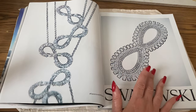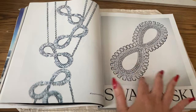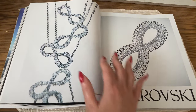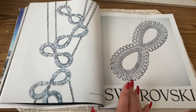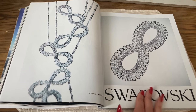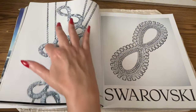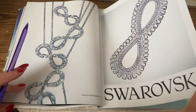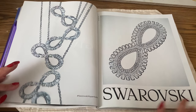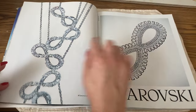This is all plated rhodium, and it's in kind of an infinity mark, isn't it? Hyperbola. The rings are about $150. They have earrings for about $120. I don't see the necklace. They always have a lot to look at. Yeah, Swarovski hyperbola right there. I can imagine that really catches the light.